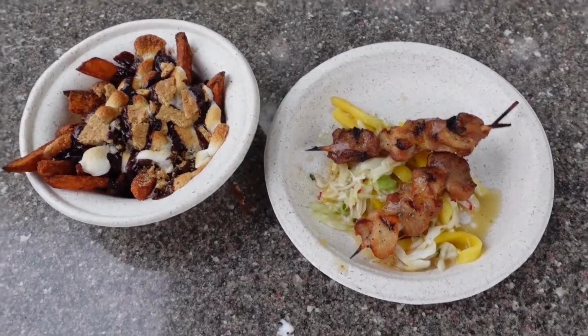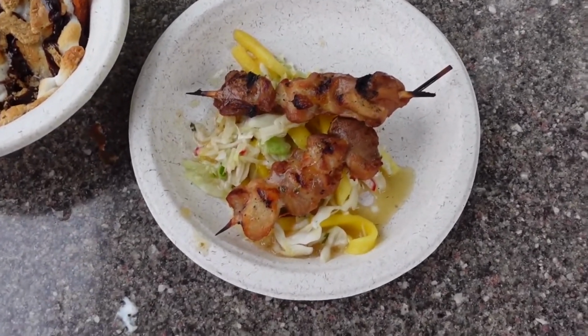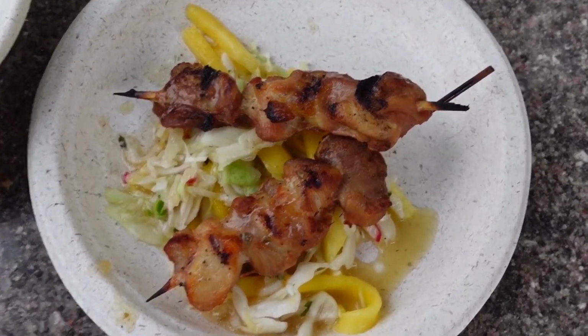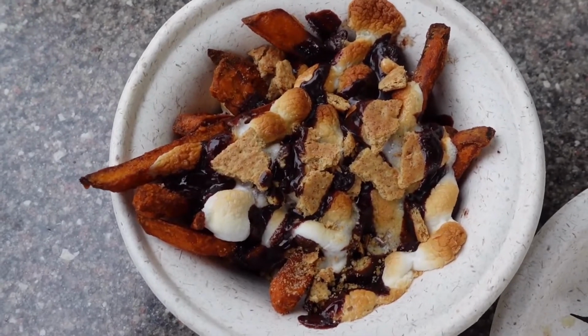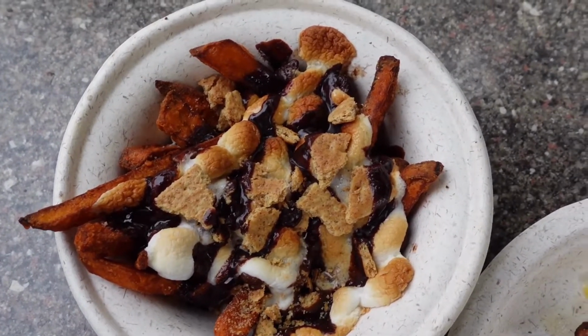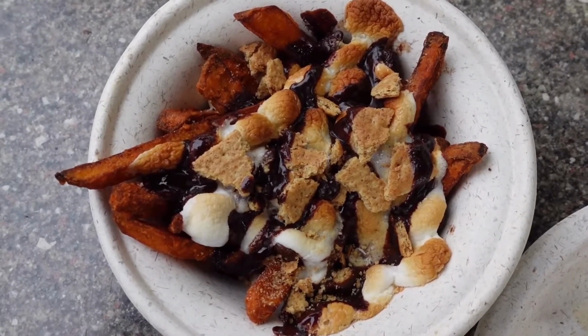The portions from the skeleton bar are a little bit small, but that's perfect for me because I don't want to eat a lot. We did get the chicken skewers, which has a mango sauce as well as coleslaw, and then the s'mores fries, which are sweet potato fries, marshmallows, chocolate, and graham cracker crust.